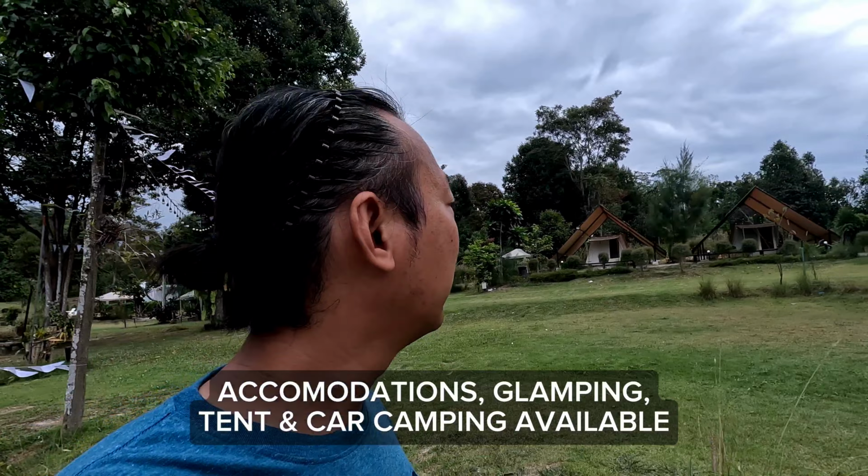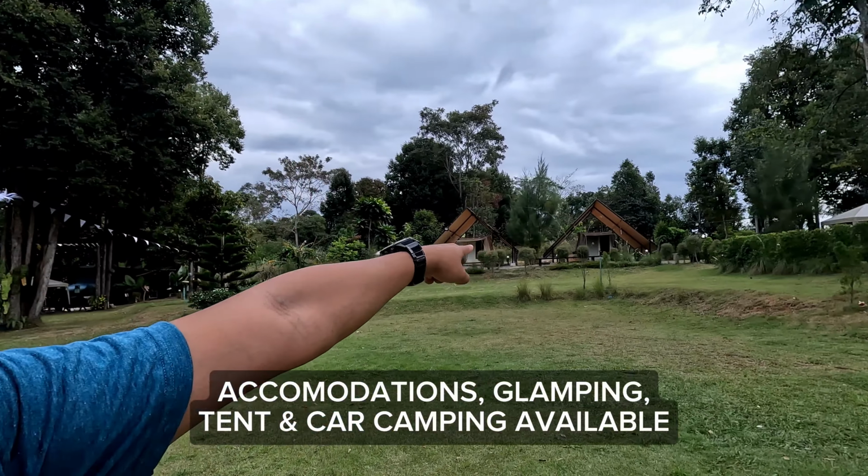This campsite also comes with a cafe over there. That's Camp Calf Cafe. It also comes with accommodation and also a glamping kind of setup. Right beside the entrance, you see the greenhouses there. These are the accommodation, and then over there, those are the glamping setups.